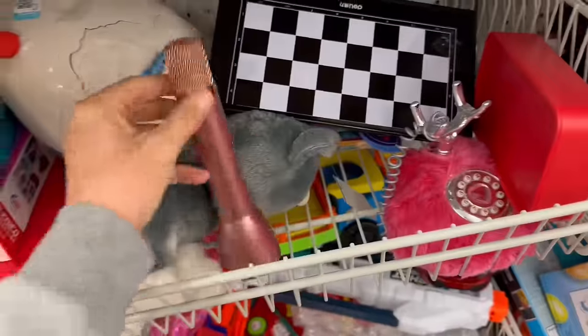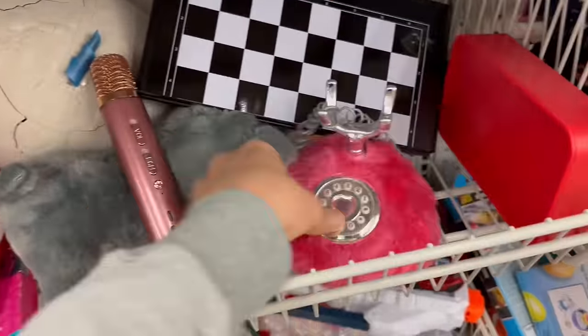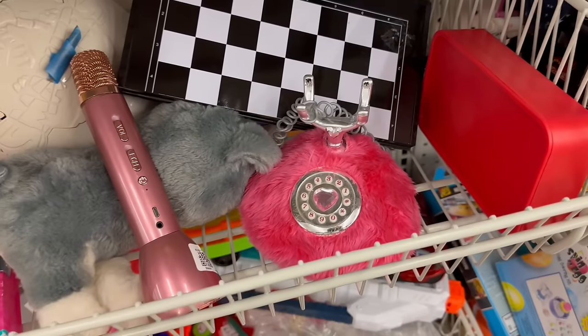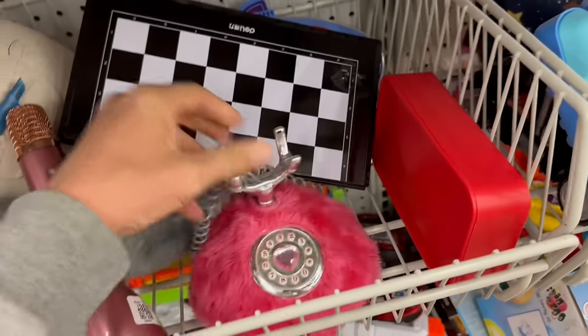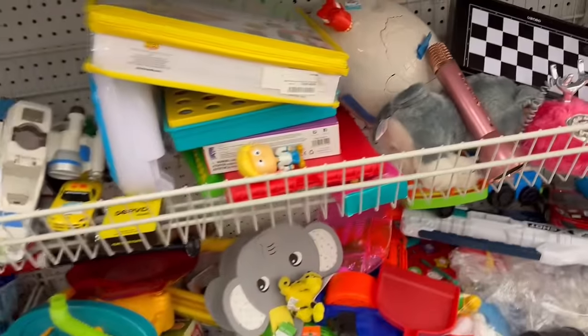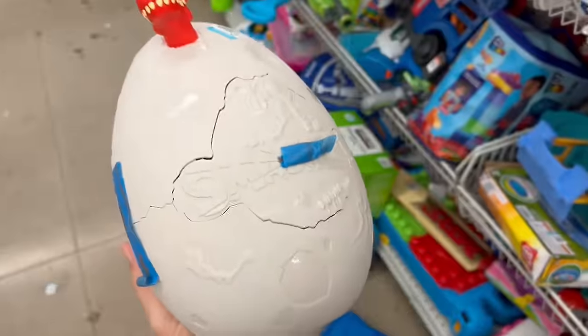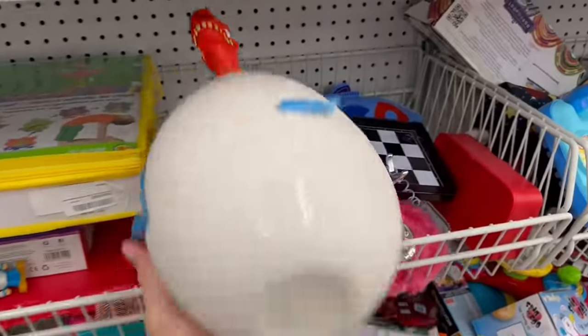Here's another one. Oh, look at this. That's gotta be vintage, maybe, huh? I don't know. Oh, look at this big old dinosaur egg. I hope that thing turns off soon. It's annoying.